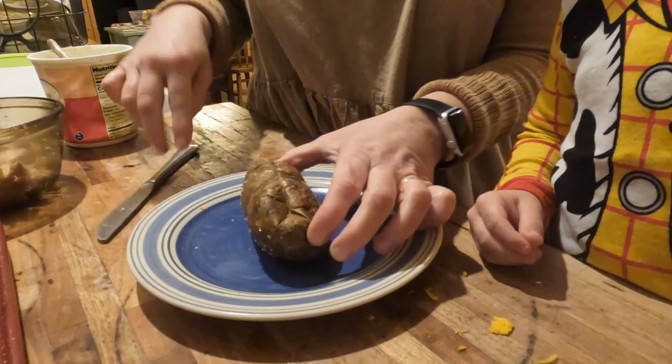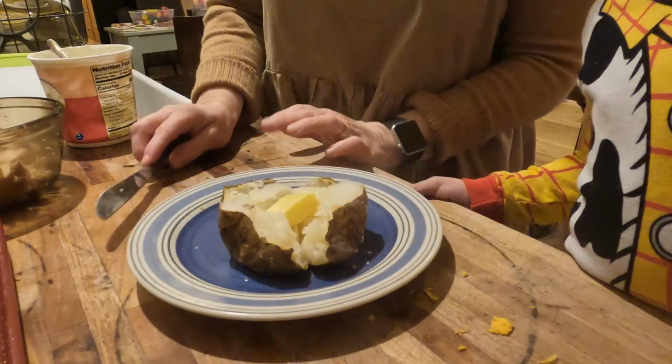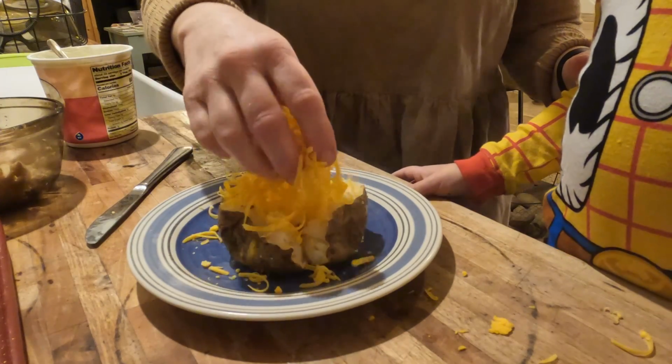This really turned out good, and I was really glad to have Lane helping me put all of the potatoes together. It's always nice to have him as a helper.